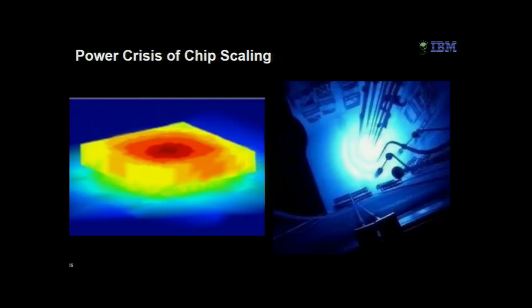So besides contact, what are the other factors limiting silicon transistor scaling? The second critical one is the power constraint. When you pack more and more transistors in the same area, the power consumption of each individual device has to be dramatically reduced to maintain the chip power density, which is already approaching that of a nuclear reactor at above 100 watts per centimeter squared.